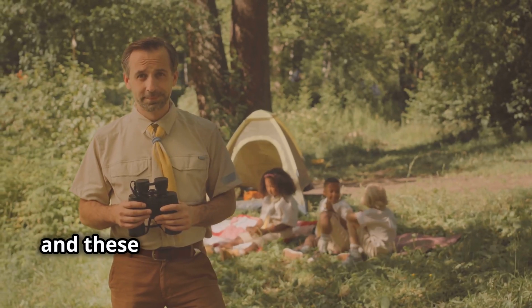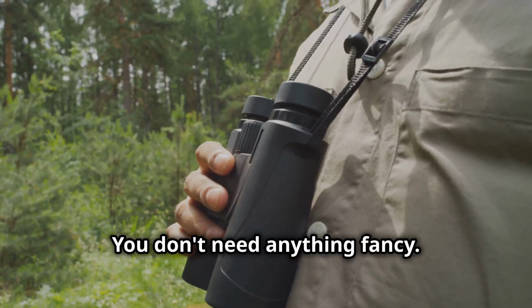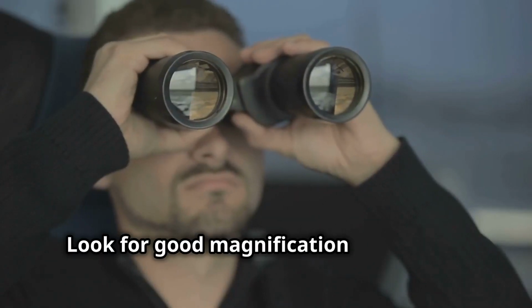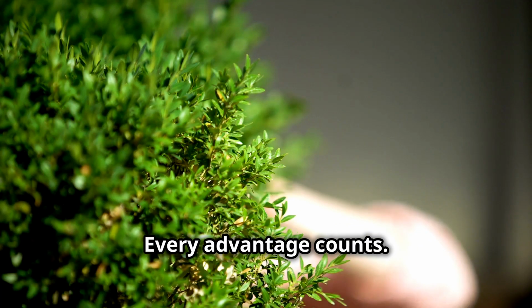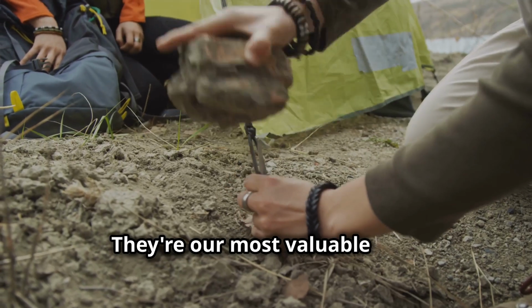Preparation is key, and these babies let you assess the situation. You don't need anything fancy, just a sturdy, reliable pair. Look for good magnification and clarity. A good view can make all the difference. We're playing a game of inches in the wild. Knowing what's coming before it hits you. Every advantage counts. We use our hands for everything, right? They're our most valuable tool.